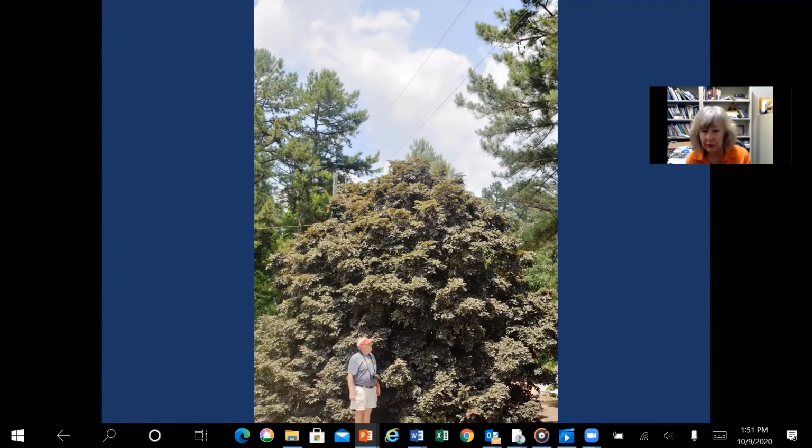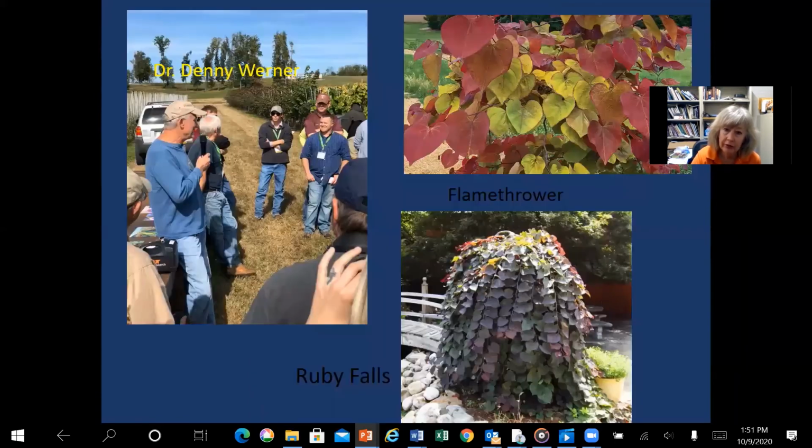Mike Durr is 6'1", I think, and that's about three Mike Durrs. These can be limbed up and made into small upright trees if you want to create some shade opportunities underneath them. So consider those as replacements as well. Flamethrower is one of the newer redbuds out there that's going to give you both purple foliage and gold foliage on the very same redbud.